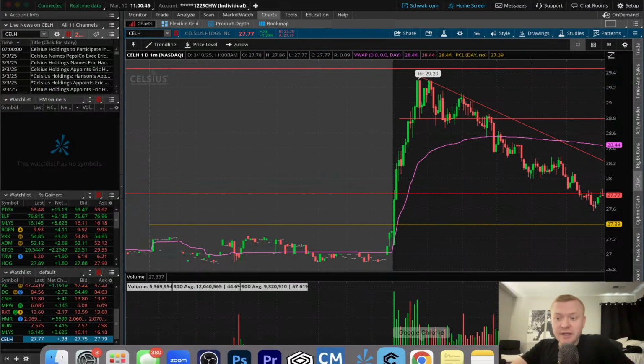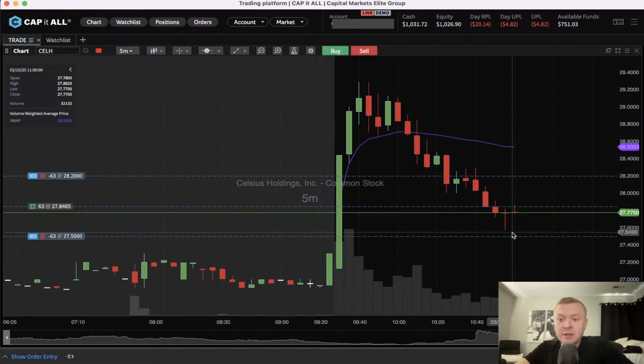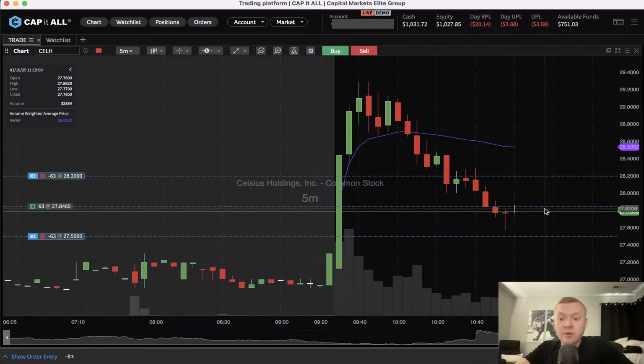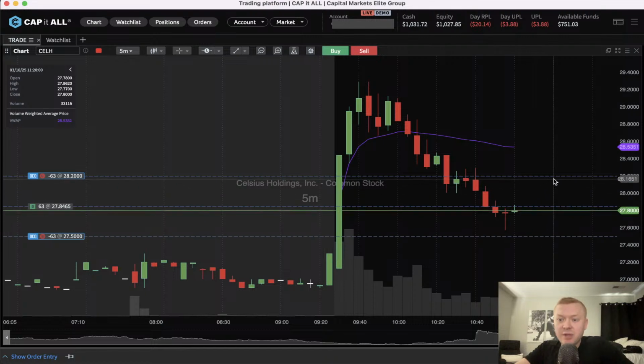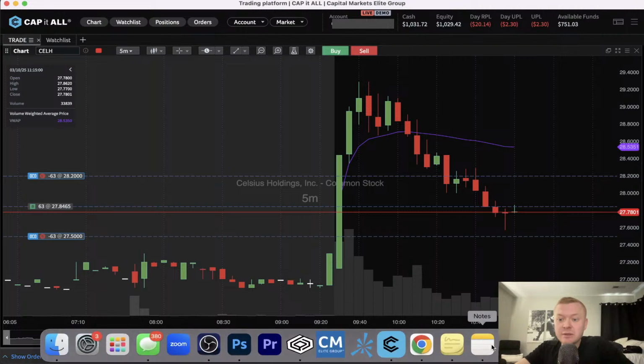Okay. CLH just chilling there. Red at the moment. Against 27.50. Fingers crossed we get a climb up and over and head up towards, I don't know, 28.20. Previous resistance.